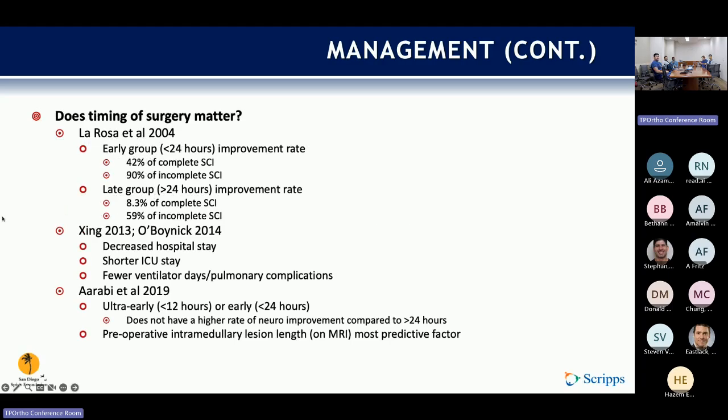Another point of emphasis is the timing of surgery. Does it really matter? In multiple studies, I feel like in standard orthopedic fashion, you can find whatever conclusion you want to find. So there were mixed findings.